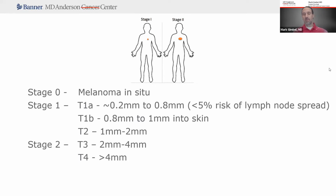And a T4, when we look at staging, we classify it as T, which is tumor thickness, N, which is lymph nodes, and M, which is metastasis if it's spread. You can't tell the N and the M from a pathology report, so it's just the T, and we're talking about the thickness of the tumor. So if a dermatologist does tell you that you have stage 4 melanoma, you need to take a step back and realize this is most likely just the T stage. We know that the risk of spread increases as the depth increases.